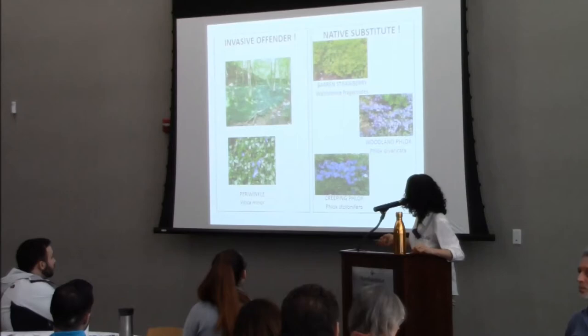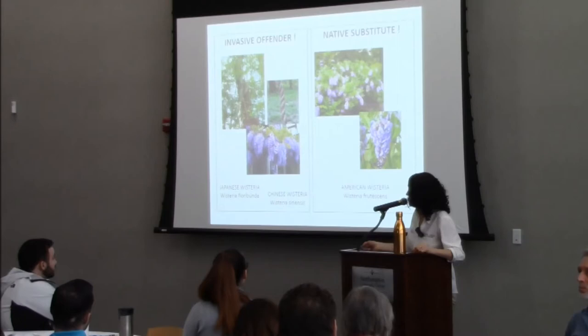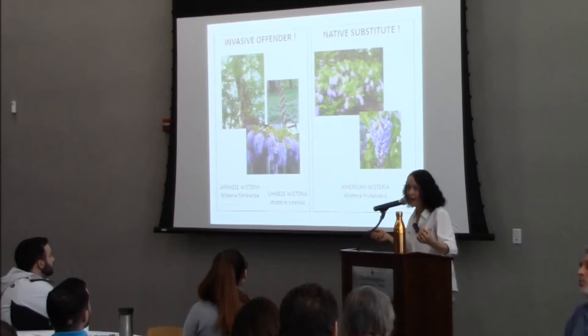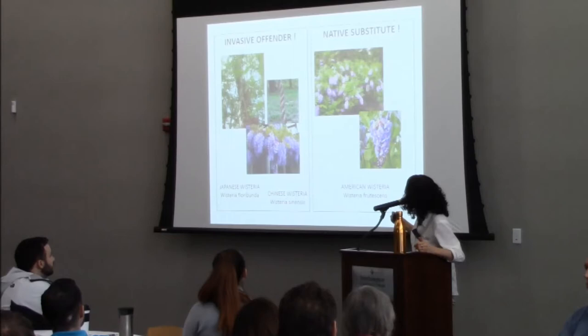Oriental bittersweet. We've got a native variety for that too. And Japanese wisteria, look at that. That Japanese wisteria, that trunk, climbs up the trunks of plant trees and can just literally pull them down. It can climb up a trellis on your house and just literally pull it down. This is our native wisteria. We have a native wisteria, and it's beautiful. Maybe the panicles aren't quite as long, but they're beautiful and they're fragrant.